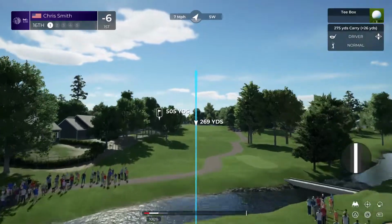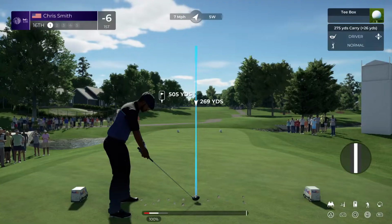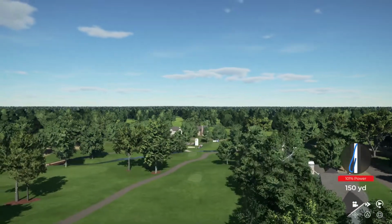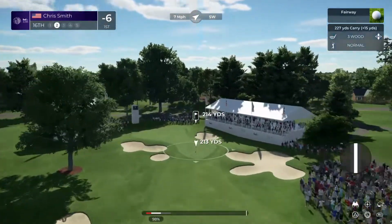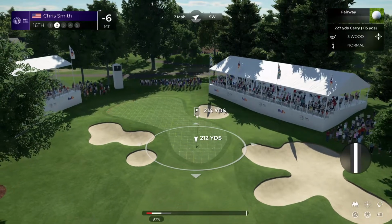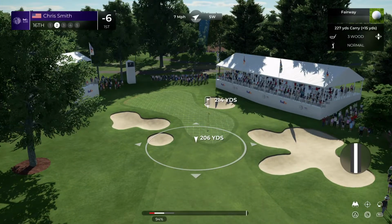The 16th at TPC Southwind is the last genuine birdie hole on the course. It's a par 5 measuring just 530 yards, but there's a lot required on the tee shot that's played uphill to a ridge. If you can get it up over the rise, a good chance for reaching the green here in 2 to set up a birdie and even perhaps eagle. But be wary of this green. There's a big bunker short left, and if you find it, it's not an easy up and down. Or maybe even a par can be hard.